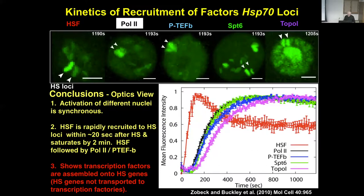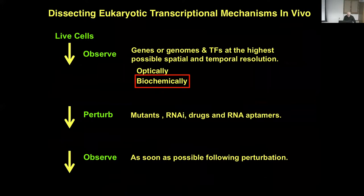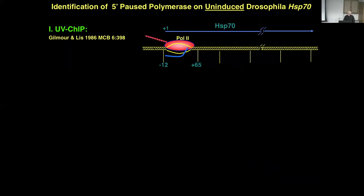So in part two here, we're gonna investigate promoter proximal pausing, okay? And we'll start by examining the very early biochemical evidence for pausing that got me into this, and got our lab into this problem of studying this type of transcriptional control that was not appreciated at the time.